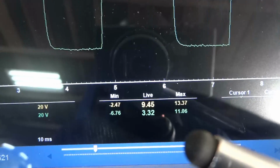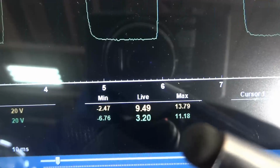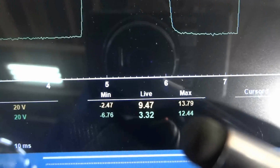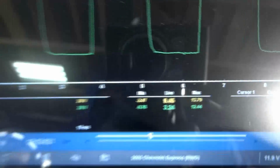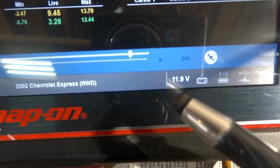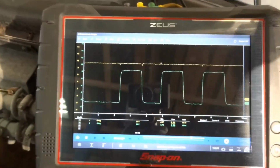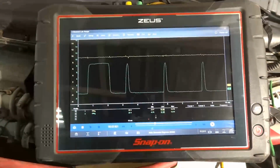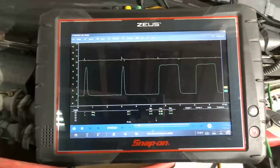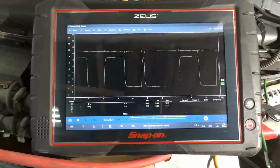Okay, and look at this. So the yellow trace at some point when we first started it went up to 13.79 volts, which is good. Okay, but on the scan tool right now we're still showing 11.9 volts. So this is a classic symptom of high resistance in one of the alternator wires, and in this case we have high resistance on the positive side of the alternator.